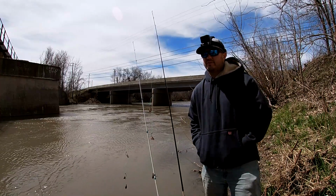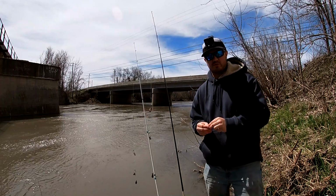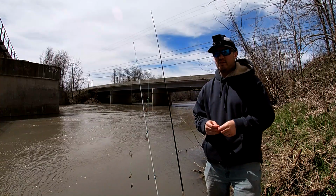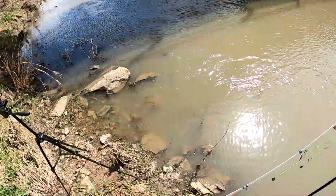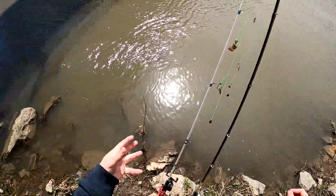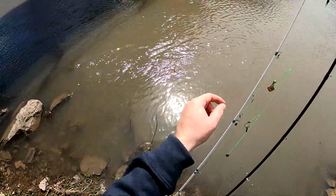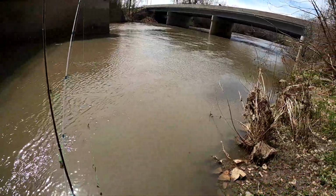Doing some catfishing on the river today. We have some warmer weather with not as much wind. That's kind of been the case lately. If it's been warm, you've got to fight the wind. But today it's in the mid 50s, pretty light wind out of the west, and the river's up, as you can see. Normally where I'm fishing is about another 3 or 4 feet in front of me, about where this little tree thing is right here. So we're kind of tight with space, but I think we're gonna make it happen.